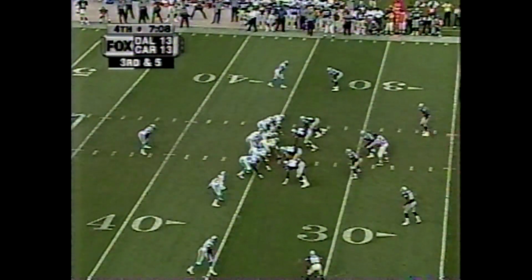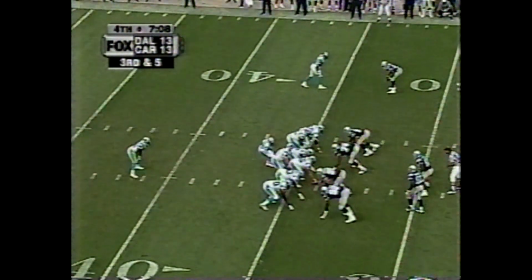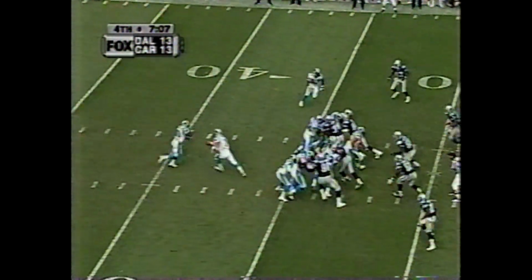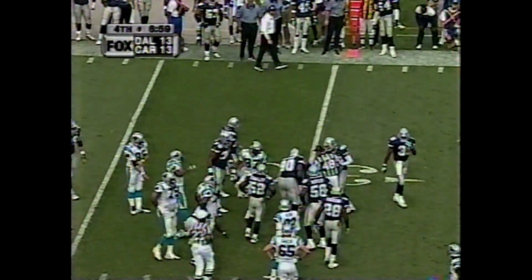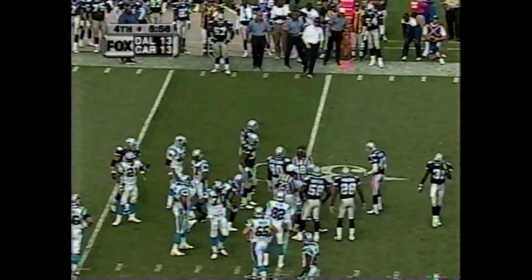Three wide receivers, Isaac Bird in the game on 3rd and 5. From the Cowboys 34, Panthers keep it on the ground with Biakabatuka, and he leans forward for the first down on 3rd and 5. The Panthers move the chains.